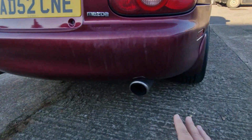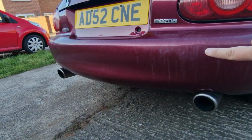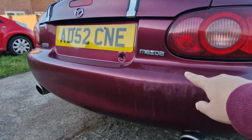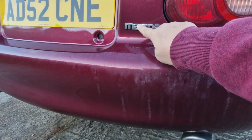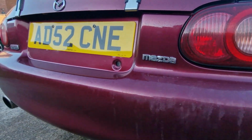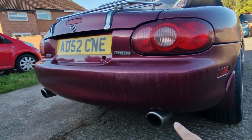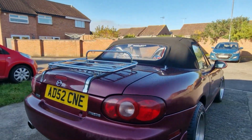So as you can see, we have twin exhausts. She's absolutely filthy, as you can see there. Mazda badge, which looks like it's been knocked at some point. Anyway, we'll have a look. I don't see any bumps there, so we're good. So yeah, twin exhaust. You've heard her, but I'll still start her up just to keep her warm and stuff like that.